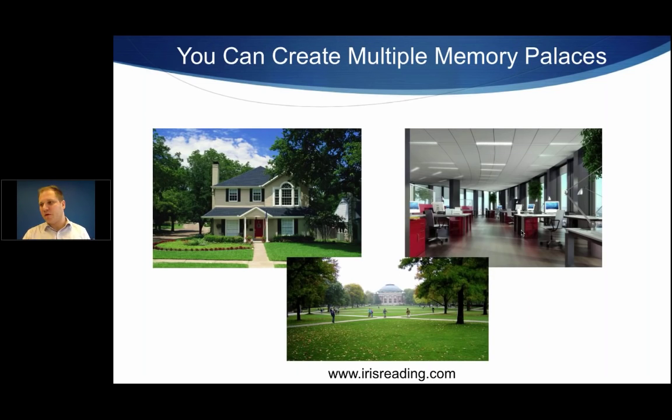You don't have to just use the one place where you live, because let's say you've got a history final coming up. Well, you can use your home, maybe, for history. Maybe you use your office for the chemistry class. Maybe you use the college campus or your friend's place or your parents' place. There's all these different options for memory palaces, and these are all locations you're familiar with, so you just need to come up with a mental walkthrough, and then you put whatever you need to remember in various places in the memory palace. And this particular technique has been very, very effective.